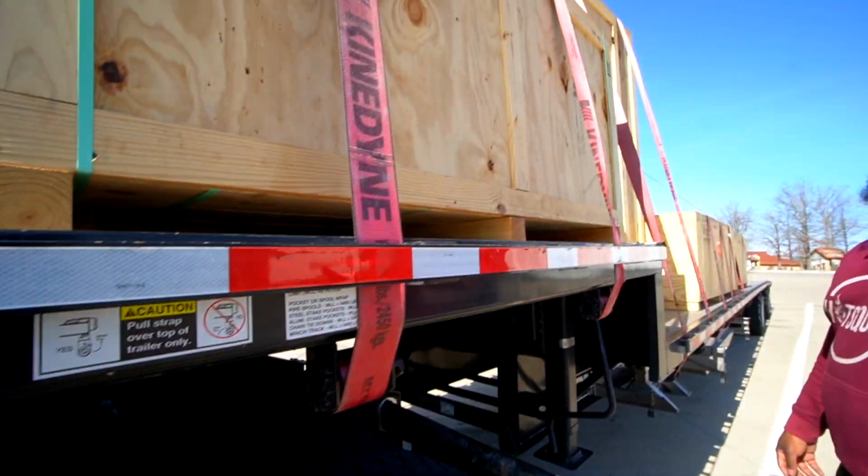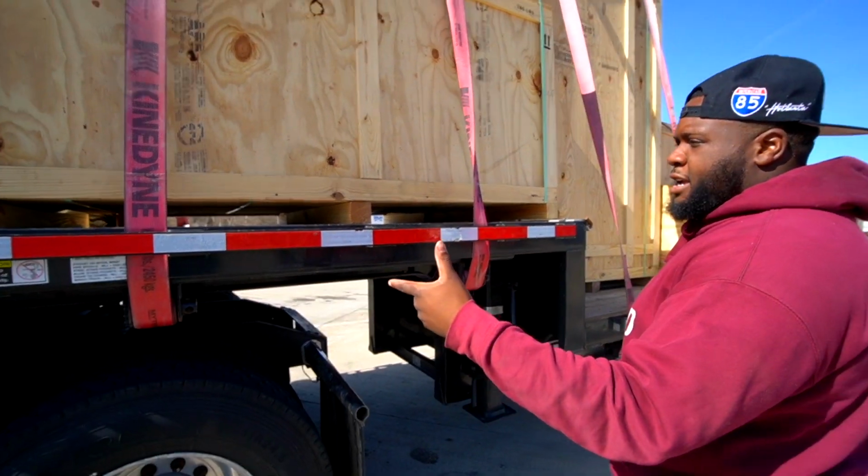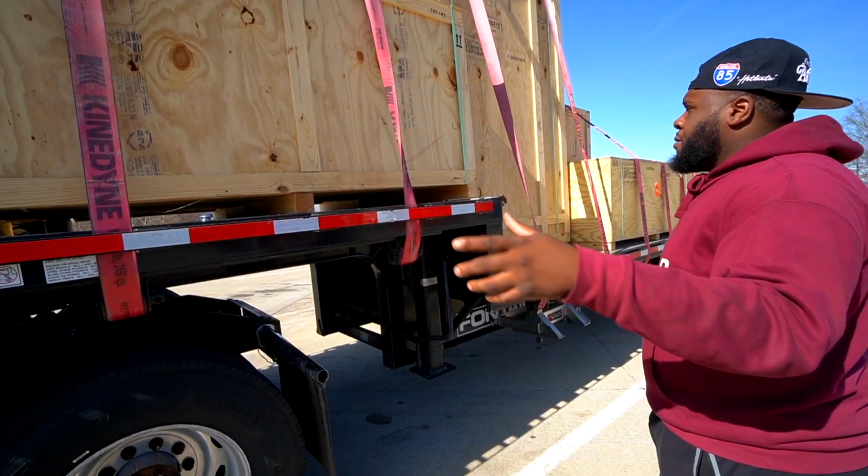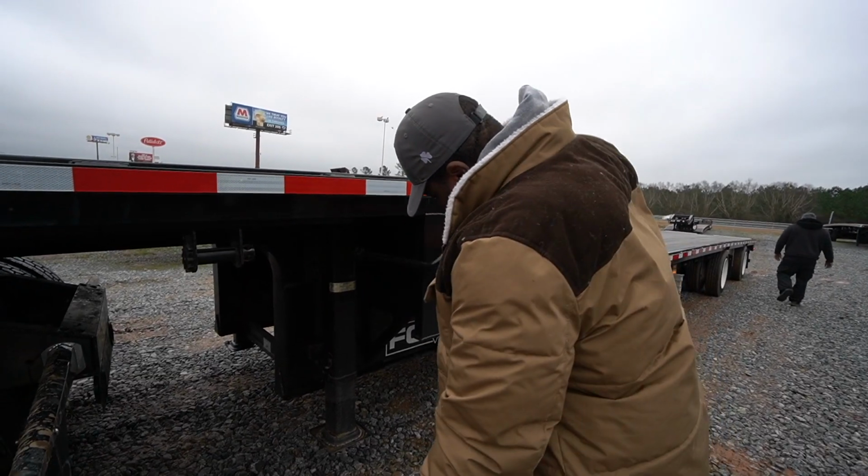That truck is old, but we went and got a brand new trailer. Now when I say brand new, it is a 2019 Fontaine 53-foot step deck, but it's never been used. It was brand new off the lot. It's been sitting since 2019.